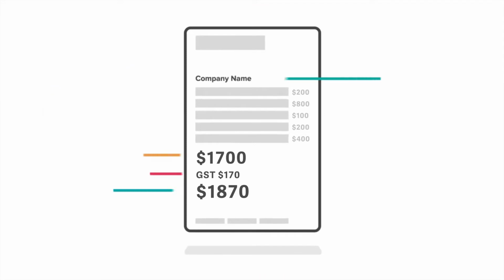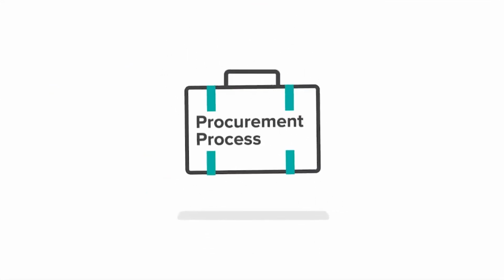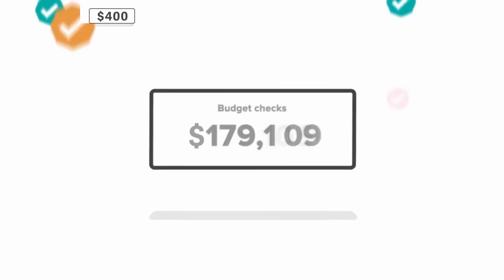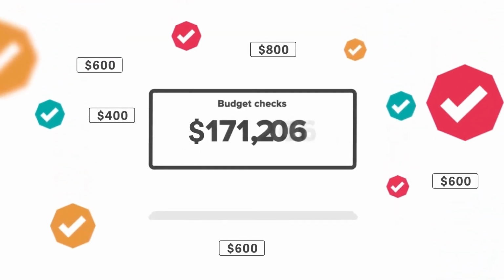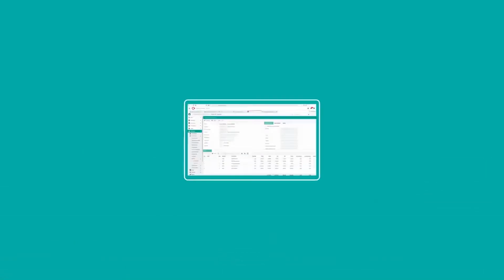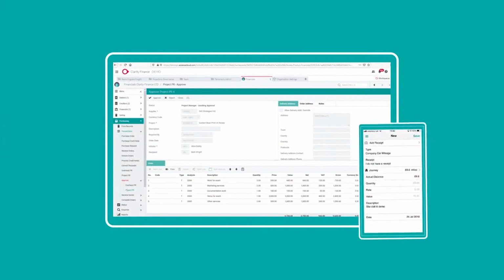Automatically capture invoice data, reducing admin time. Take charge of the entire procurement process. Automate approval processes and keep control of costs with automated budget checks and commitment tracking. Give managers real-time view of project costs and profitability.